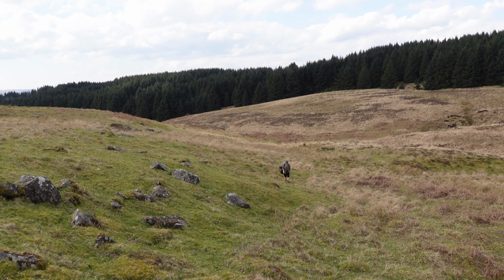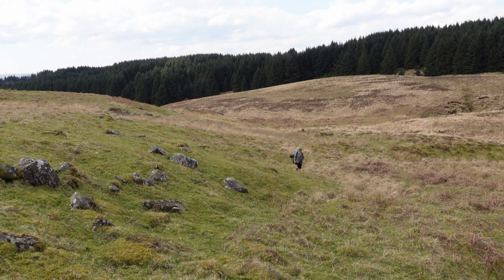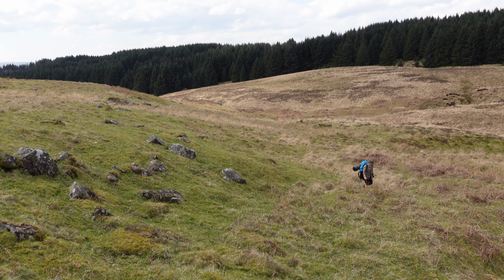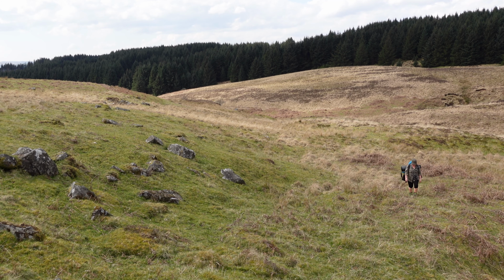That's open moorland. A full pack. Hard going. Pamela managed to lose her sleeping bag and roll mat in the trees. Set us back 50 minutes. All part of the fun.